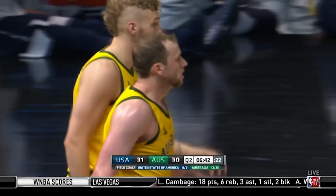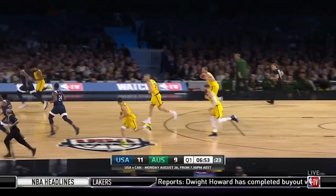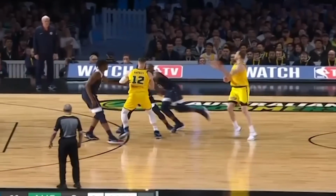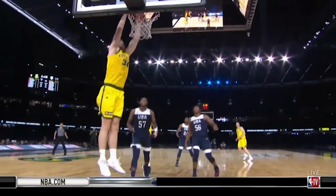Joe Ingles is simply a great basketball player in any competition, and watch this ultra-quick hitter as they set a double ball screen for him. However, Landale slips the first screen. There is zero communication between Middleton and Barnes, who both go to the ball, and it opens up a great hook pass for the easy slam dunk.